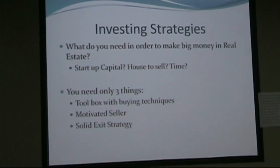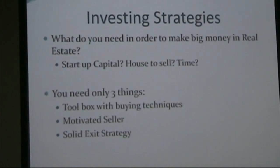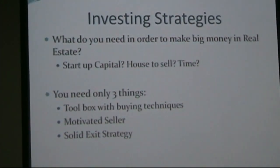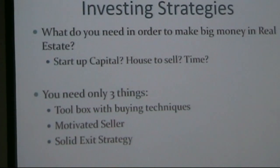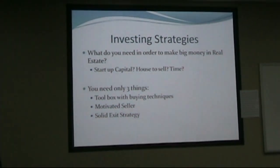And what do we need? Some of us will think that we need cash to start investing. Some of us will think that we need a great house to start investing. Some of us will think about something else. But technically, these are three things which we realistically will need. And it's a toolbox with buying techniques.